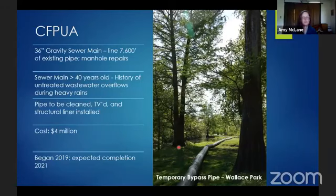All of you who walk along the creek have seen these big plastic pipes along the creek. Those are temporary bypass pipes that are being used to convey sewage while the city works to repair about 7,600 feet of 36-inch diameter gravity sewer main that is actually underground, for the most part, running along the creek greenway. That sewer main is more than 40 years old, and it has leaky joints, and it's had overflows during heavy rain. So they put a camera into these pipes, they clean them, and they install a structural liner inside those existing old pipes so they don't have to dig them up. And they're investing $4 million in that project, which began last year and is expected to be completed next year.